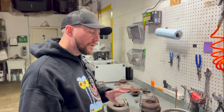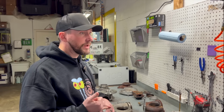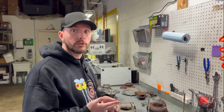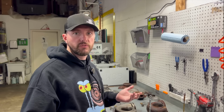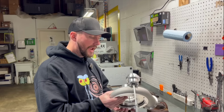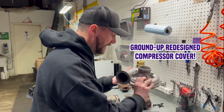We did a few tweaks to the compressor covers. On the E99, the OBS, we were the first people to offer an anti-surge ring. I believe we're still the first people to offer a larger inlet. Obviously, the Super Duty had a larger inlet. Lots of people have done that, but we took it way further. So we took the cover and did a ground-up redesign. And it's going to be really hard to tell just by looking at it.